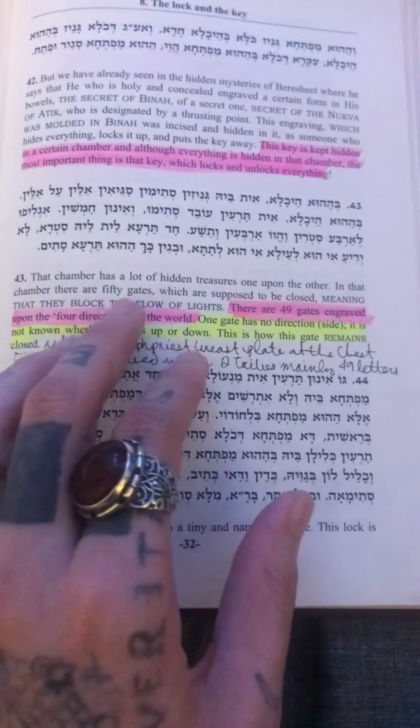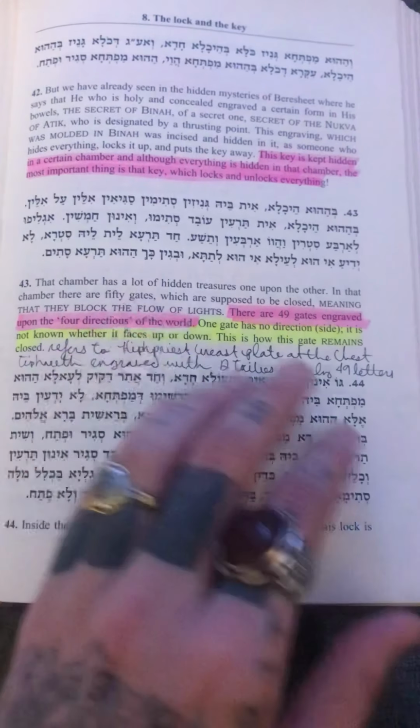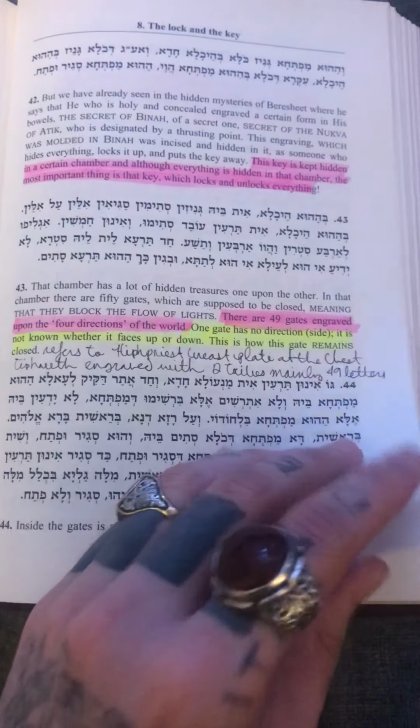In that chamber there are 50 gates. The 50 gates is alluding to Binah, using the 231 gate cipher, which is located here, where Aleph is Kether, Beit is Hokmah, Gimel is Binah, so on and so forth. We find that Lamed ends up being at Kether, the backside of Kether. Mem is the backside of Hokmah, and Nun is the backside of Binah, alluding to the 50, which are supposed to be closed, meaning that they block the flow of lights.